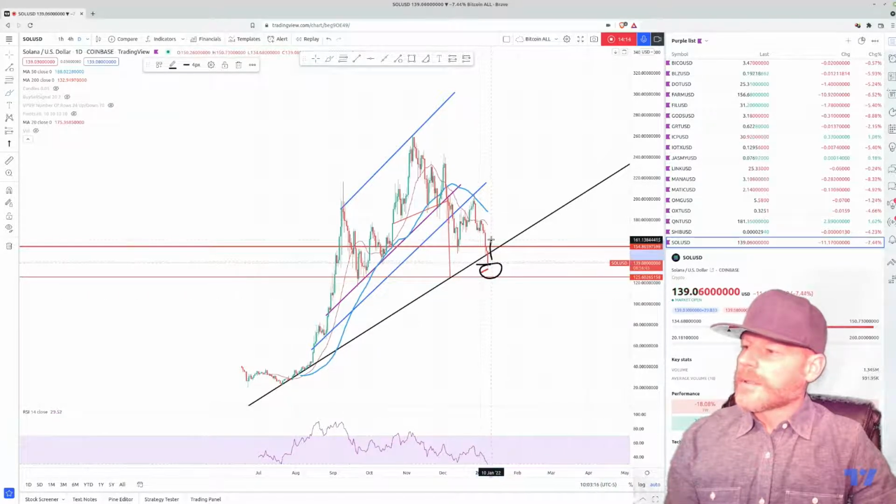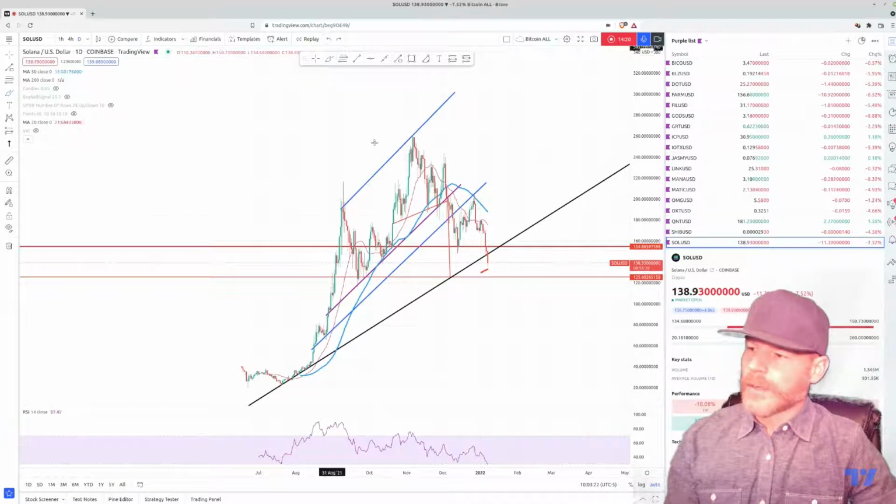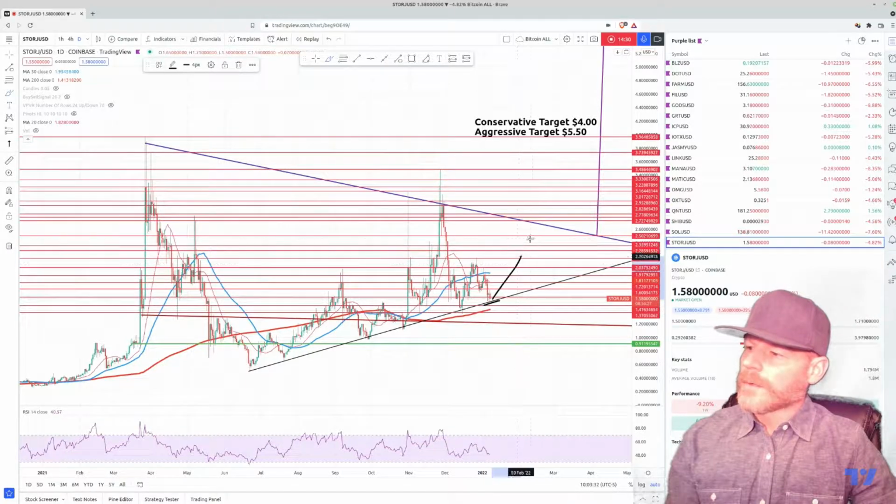All right. Solana, I put this one on the list because we touched our 200-day, and I believe we should see some price action back up above this trend line. If we do not, I take it off my purple list. But for now, it remains on because we don't have confirmation here. We need confirmation on the daily. Storage inside of a triangle, reached the bottom of the triangle once again. I expect a pump upwards very soon.